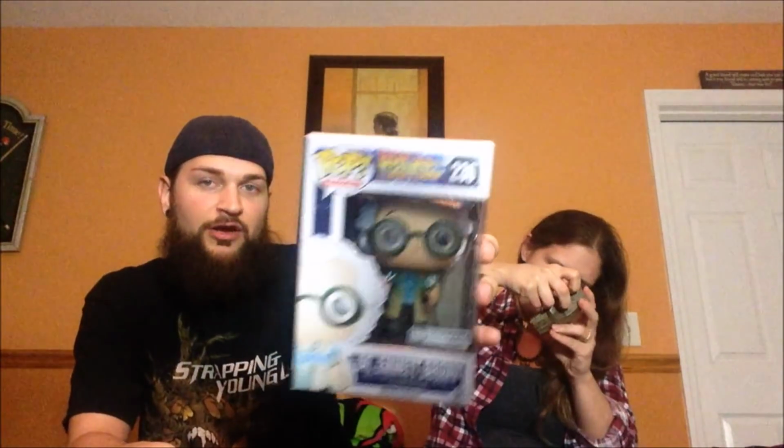And then I got a Back to the Future, Dr. Emmett Brown, Loot Crate exclusive pop figure. I don't collect pop figurines. It was $2. I know one of my friends or cohorts out at the market will want this because I have a lot of people that like Back to the Future. There he is. Got it.